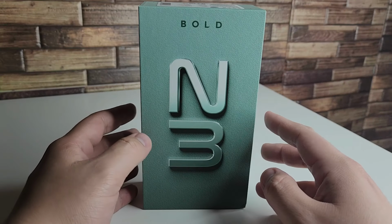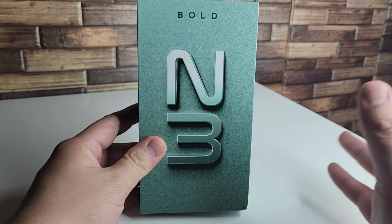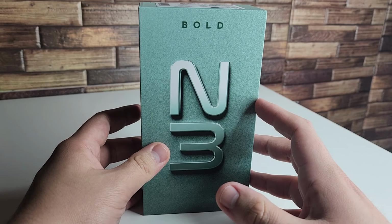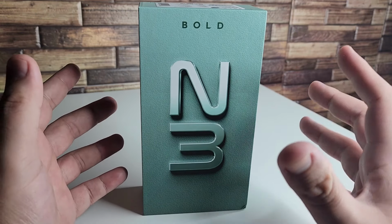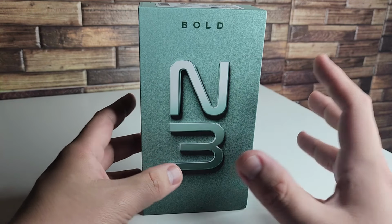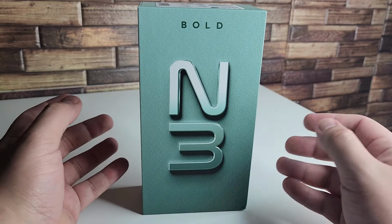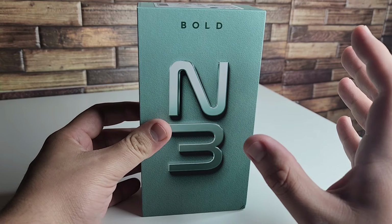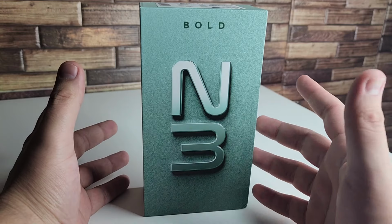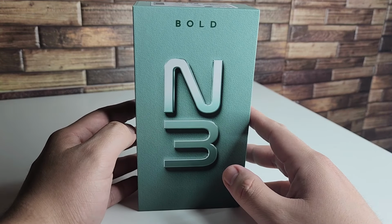Alright everyone, hopefully you guys are having a good day. Hopefully everyone is safe out there. We have the Bold N3 in the house right here. Super excited about this device. Some very impressive specifications on this device, and I'm not gonna lie, I did open this up because I couldn't wait, and this is a very surprising device. This is looking like it might be the best budget phone of this year, which is honestly a really big claim. But we're going to take a look at the specifications.